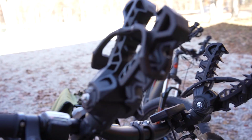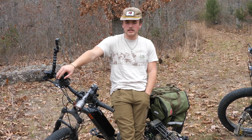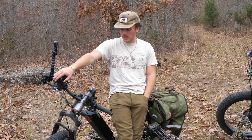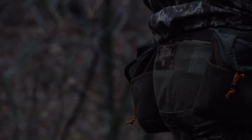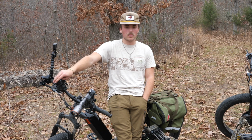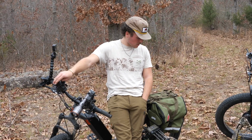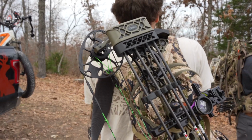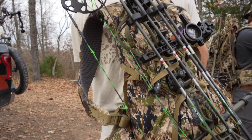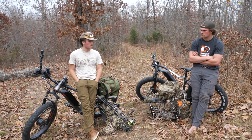We have these bow racks on here. Well, actually, we both haven't been using them. We haven't been using them just because I know you have to get them nice and fine-tuned before you really want to put your bow in it, and we are only using them for a limited time. So what we've been doing is just the simple solution, just strapping them to our packs. It's worked fine. We haven't had any issues with that.